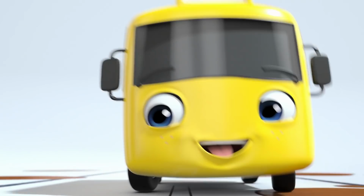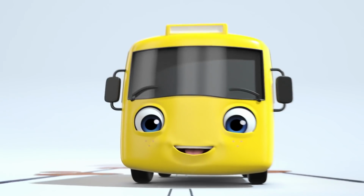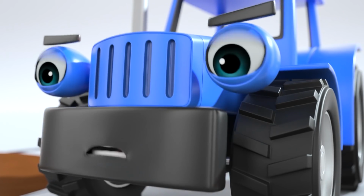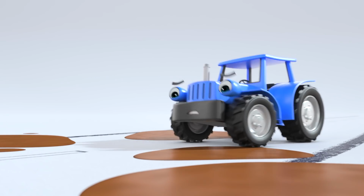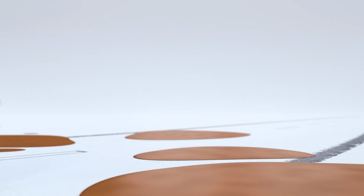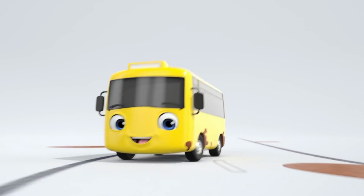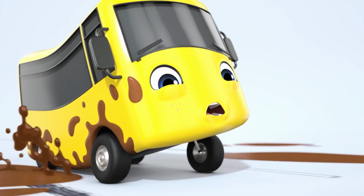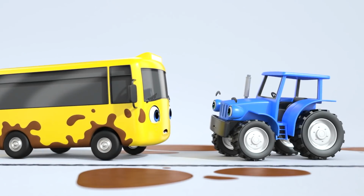Buster races through the puddles with a splash, splash, splash. Mud is flying everywhere, he's going to need a wash. Terry Tractor has a plan, staying dry if he can on this wet and muddy day. Buster speeds up, watch him go, but Terry's right ahead, slow down. Oh no! Screech go the brakes, screech, screech, screech.